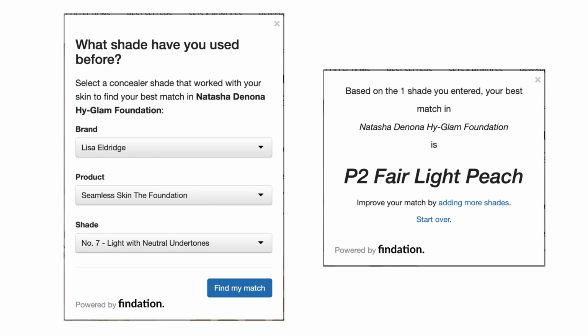And so on the Natasha Denona website, of course, there is a shade matching tool where you can put in the foundation and the shade that you are currently finding to work for you, and then it will recommend a shade from their new line. And my observation was that I did this individually for all of the foundation shades that I have liked, and consistently it either recommended to me P1 or P2, which is Peach 1 or Peach 2. And so I thought that that was really impressive, actually.